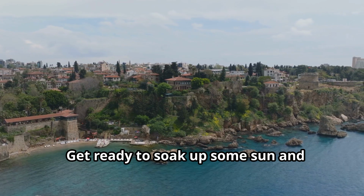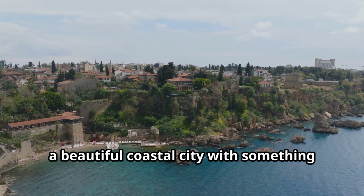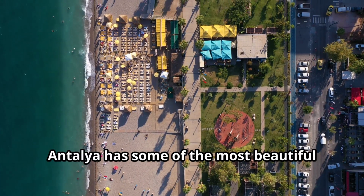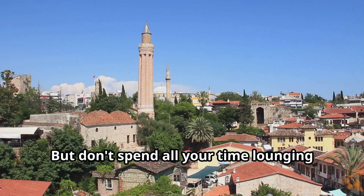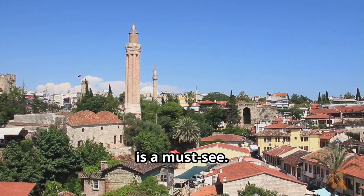Get ready to soak up some sun and history, because we're heading to Antalya, a beautiful coastal city with something for everyone. First things first, hit the beach. Antalya has some of the most beautiful beaches in Turkey, like Konyaaltı Beach with its soft sand and clear blue waters. But don't spend all your time lounging around, because Antalya's old town, Kaleiçi, is a must-see.